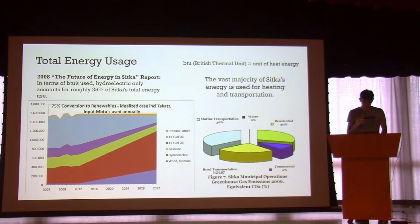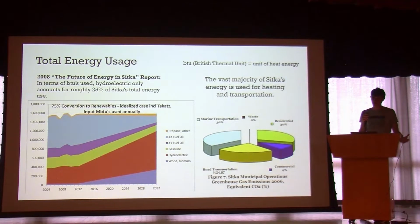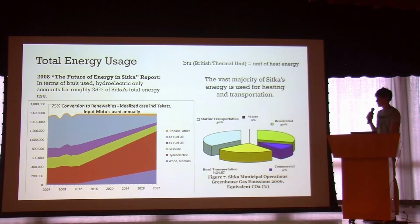Okay. And then total energy use. In the 2008 Future of Sitka Energy report, in terms of BTUs used, and a BTU is a British thermal unit, a unit of heat energy, hydroelectric only accounts for roughly 25% of Sitka's total energy. So even though we are 100% renewable on our electrical grid, there are a lot of other sources of energy that come into Sitka, like gasoline and diesel and propane, that have a lot more energy that Sitka is still using in fossil fuels. So even though we are 100% renewable, it is not actually 100% renewable in the entirety of Sitka.